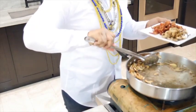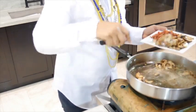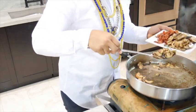So what we're doing now is we're building upon layers and layers of flavors. Look how perfectly those mushrooms came out. I'm so excited about this. I absolutely love green bean casserole, but a lot of people just don't know how to do it right. So I said, hey, look, man, I'm going to show my friends how to do something special.